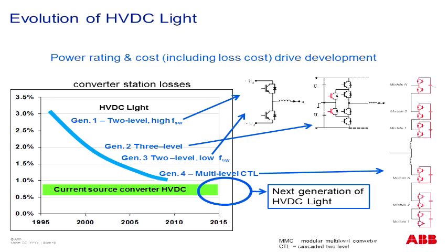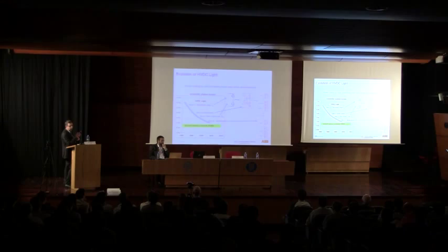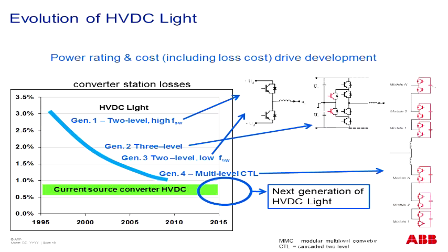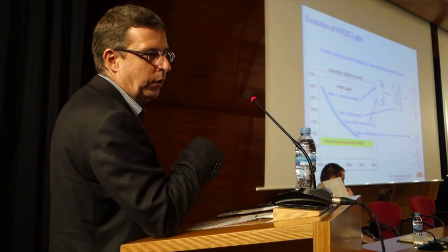So you could see here with the first generation of HVDC light we had quite high losses per converter station. And in the beginning, we were using a two-level converter. In order to take down the losses and to increase the power ratings, we went over to a three-level active NPC converter. And here we are using series connected IGBTs to handle the high voltage levels. But that converter becomes quite expensive. And since within ABB we have our own semiconductor manufacturing, they developed a new IGBT for us that made it possible to then switch back to a two-level converter again, and we could increase the voltage level, increase the power rating, and we could take down the losses.